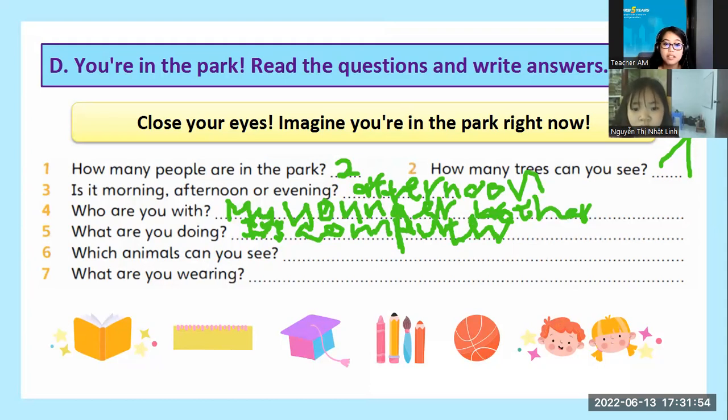Okay, so which animals can you see in the park? Which animals can you see in the park? No more, I don't know. Yes, which animals can you see in the park? Can you see any animals in the park? What is it? Okay, it's a cat. So what are you wearing that time? What are you wearing that time?